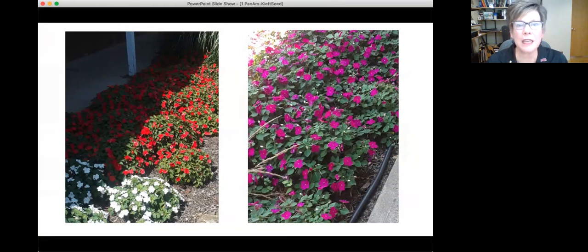They find Beacon ticks all the boxes when it comes to seed performance, seed quality, uniformity in the plug tray, color uniformity, and garden durability. And so they feel that Beacon really meets all their expectations, and they're going with Beacon this year.